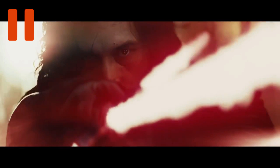Kylo Ren, and interestingly enough, you can see the scratch over his right eye. It's not as big as many people speculated it would be. And he took a lightsaber to the face, so I'd say he's healing fairly well. And again, we see him without the mask, and he does look a bit more menacing without his mask on in this trailer.